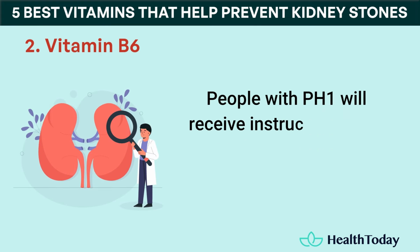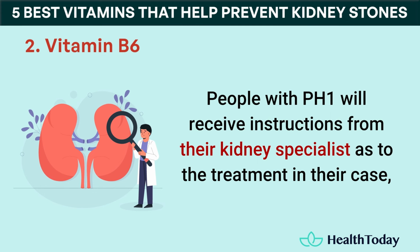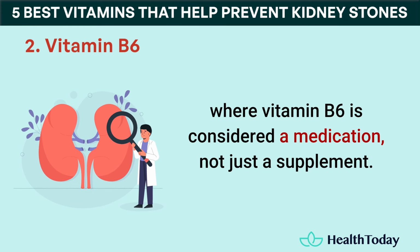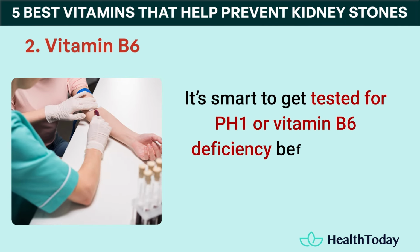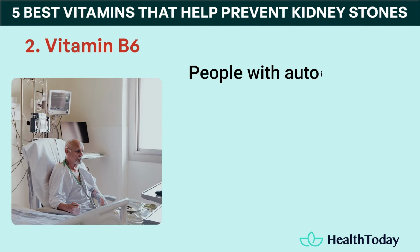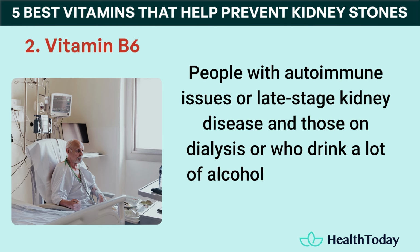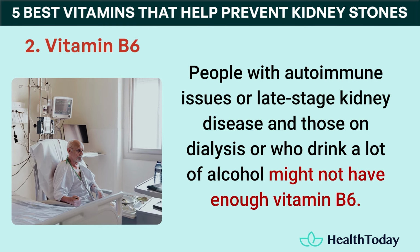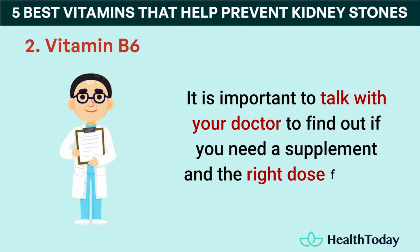People with PH1 will receive instructions from their kidney specialist as to the treatment in their case, where vitamin B6 is considered a medication, not just a supplement. It's smart to get tested for PH1 or vitamin B6 deficiency before taking supplements. People with autoimmune issues or late-stage kidney disease and those on dialysis or who drink a lot of alcohol might not have enough vitamin B6. It is important to talk with your doctor to find out if you need a supplement and the right dose for you.